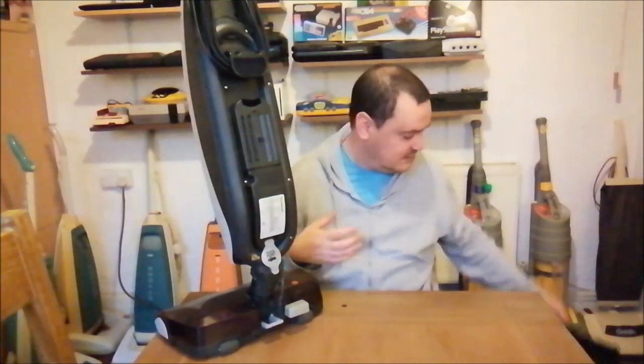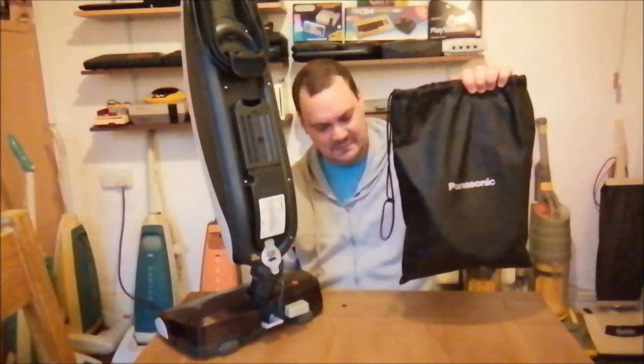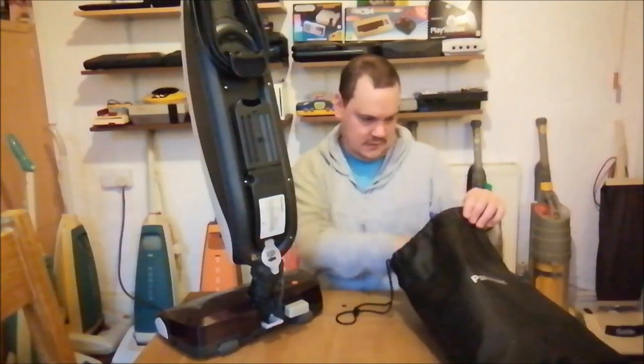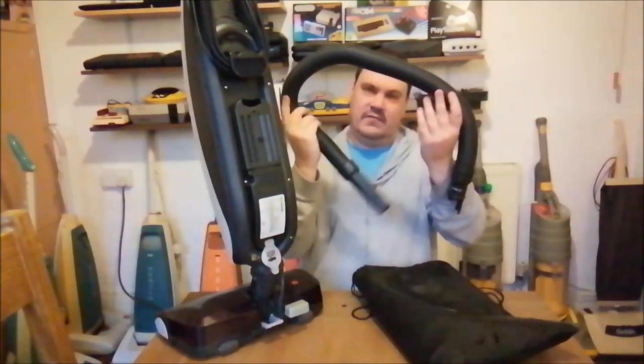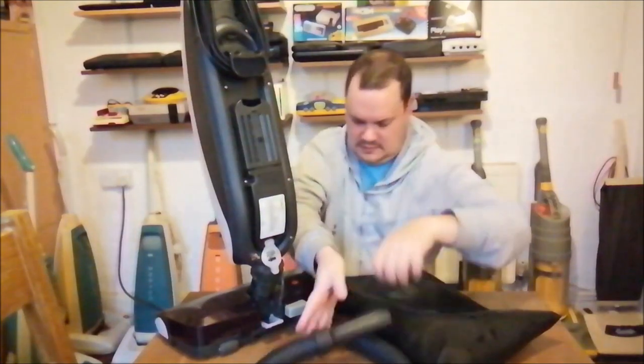Just wait. With this cleaner, you didn't get tools in the back. Oh no, nothing that sensible. You've got a tote bag here in which you are meant to keep your tools. It's just laughable, isn't it? Who else does this? This is ridiculous. So in said tote bag, you get a selection of rubbish tools. One of the heaviest hoses I have ever seen, which is like a triple stretch, so it really stretches out. And you get a... oh, it's like a lucky dip.